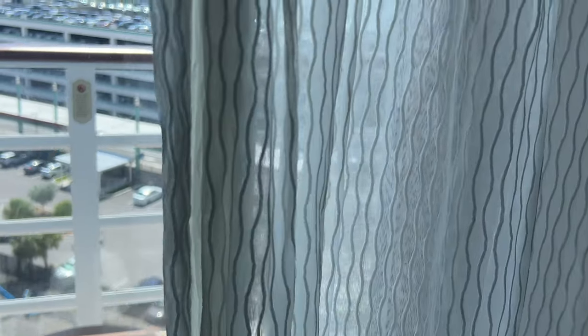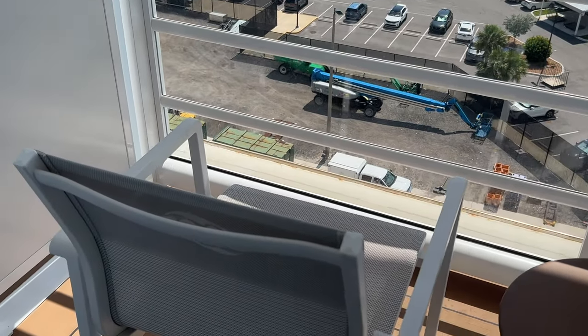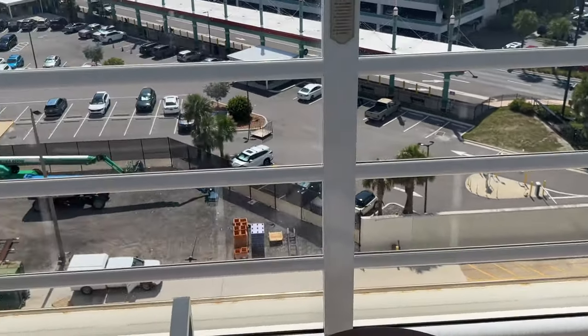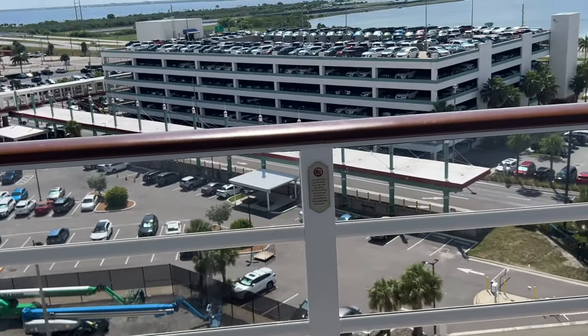Oh, we have to check out the veranda. The best part. Car park view. Oh my gosh. Watch your step. Oh, this is amazing. We've got our two chairs, our little table. It's a decent amount of space as well. Now what we're going to do is get this partition removed between Mom and Dad so that we have a bigger veranda, which will be really nice. Then we can sit out together. But yeah, there's the car park.